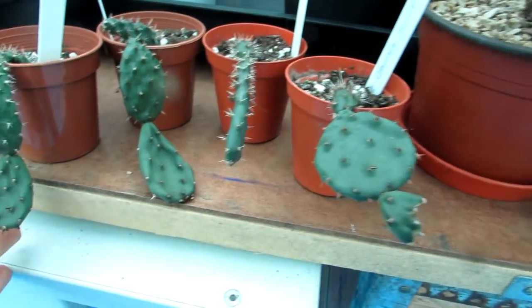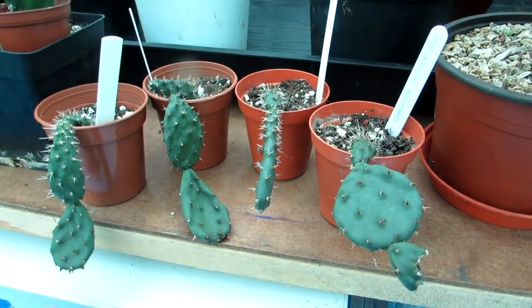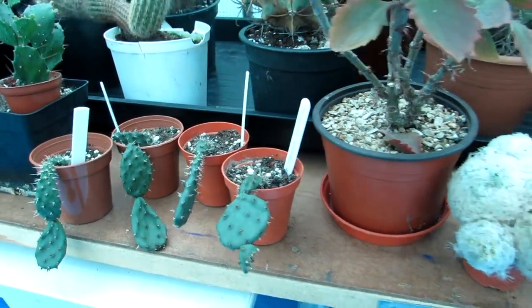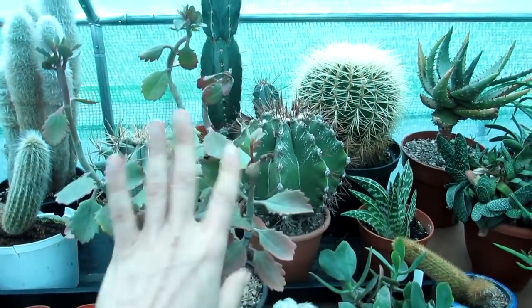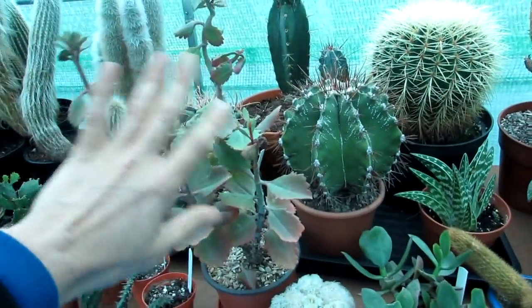These are very cold hard. They're starting to shrivel as well, which is a good sign for the winter. They're just absolutely amazing. This is a very untidy Kalanchoe tomentosa that needs a good trimming, so don't look at that, guys. I just haven't had a chance to get round to it.